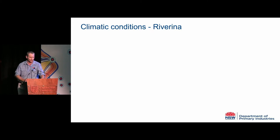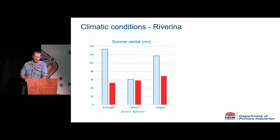So let's just have a look at the climatic conditions at the Riverina sites. Again, we're looking at summer rainfall for the three sites, exactly the same as we did in the Central West. We've got our three sites, but we've only got the two summers here in this instance.